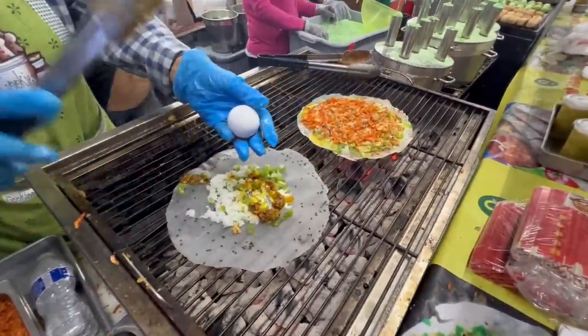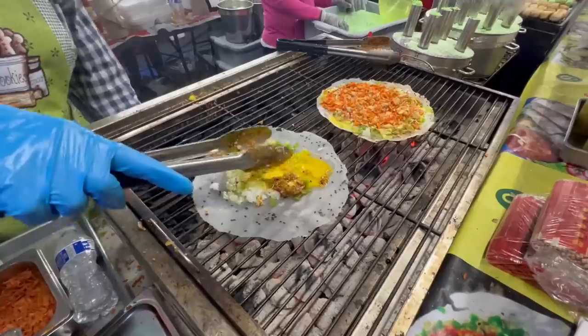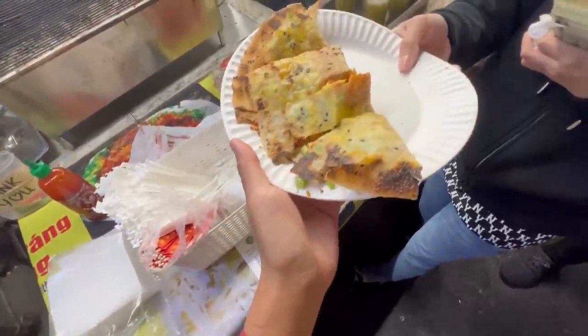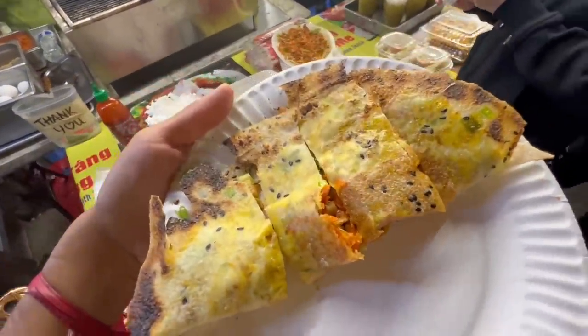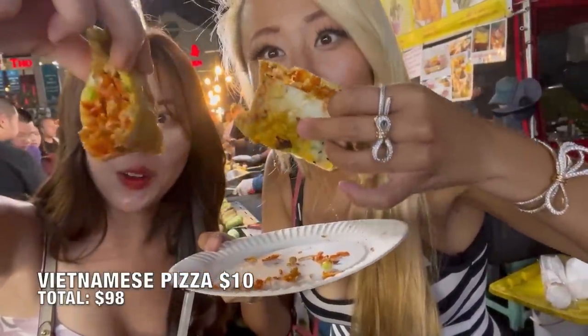Making Vietnamese pizzas here. It looks pretty cool. They add a lot of stuff to it. Eggs and toppings, lots of carrots. That's cool. Hey guys, so this next one is the Vietnamese pizza. Look at this. I saw this going viral, so I really wanted to try it. Guys, let's try out this Vietnamese pizza. Oh my gosh, so filled. Whoa. Look at that.